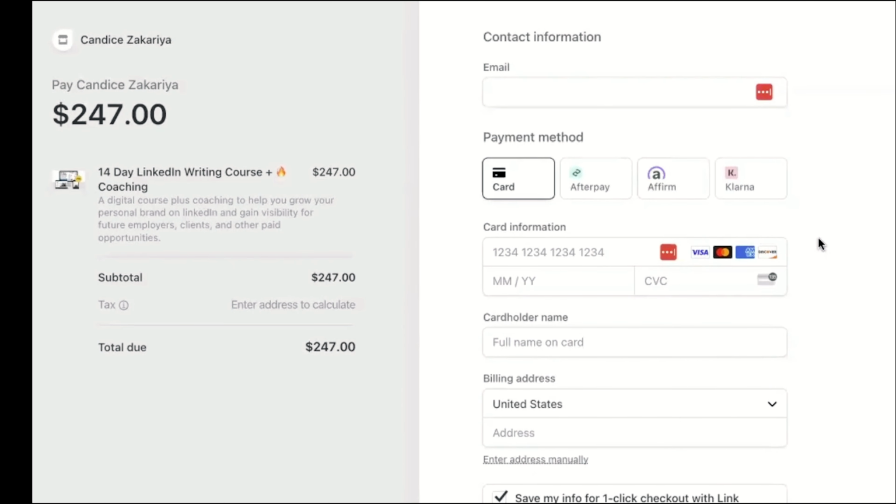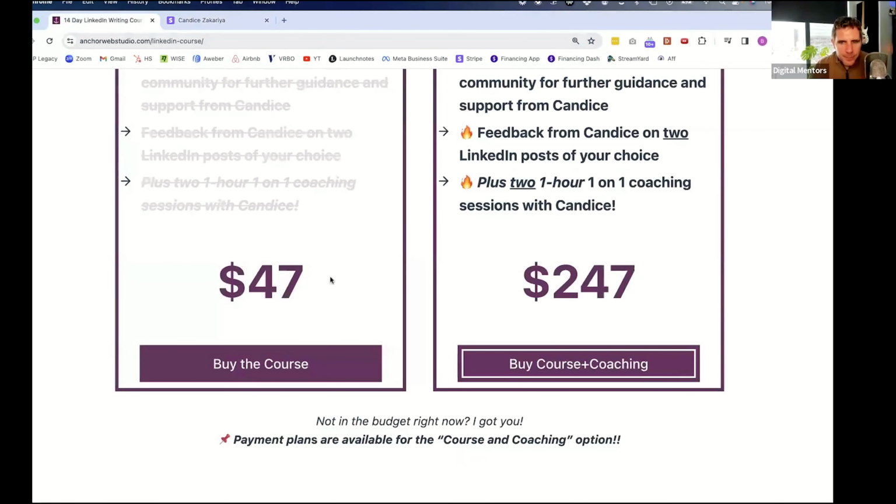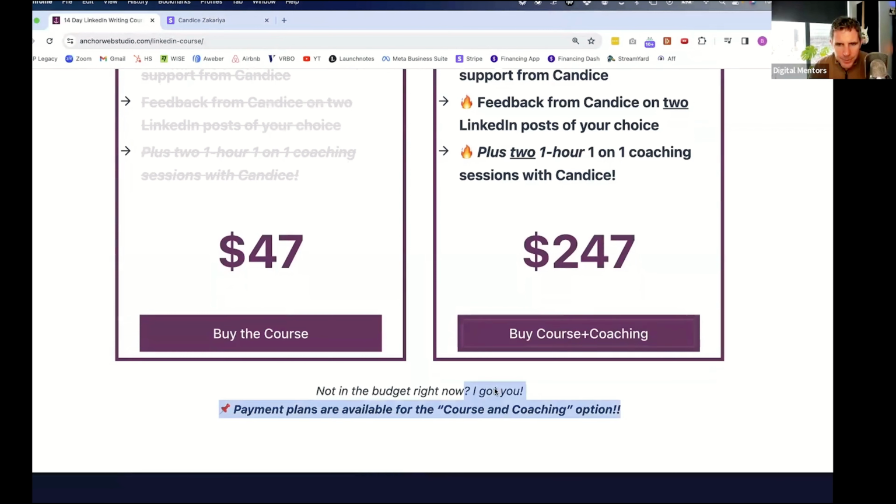So you set it up in Stripe. Where is the payment plan though? That would be Affirm? Yeah, you could click on it. So there's Afterpay, Affirm, and Klarna. Right, and zero interest there. Okay, so maybe we can say this differently on this page, because I didn't even think that's how you were doing it.